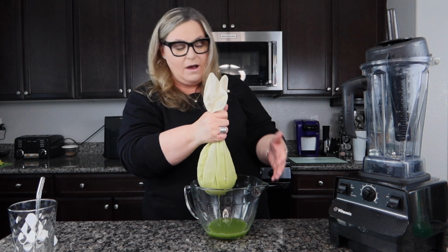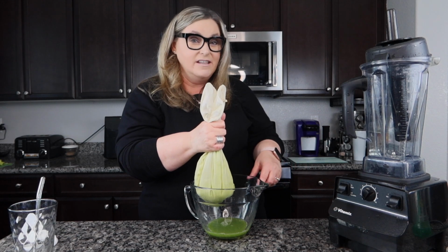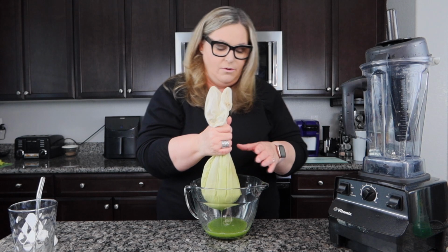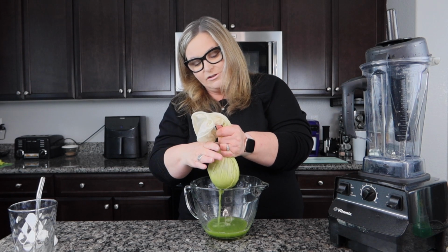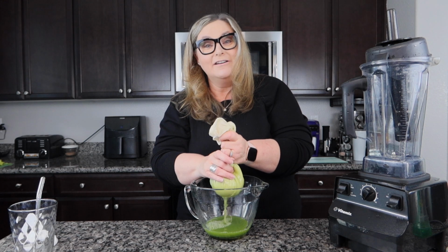I will tell you, I have a 2-cup standard Pyrex cup. I've done this in there, but I feel like I make more of a mess, and I really like this 2-quart one. Or you could use a bowl if you don't have a Pyrex. I just like this because of the spout. Okay, so I just go ahead and I give it a little squeeze. And you can kind of see, and you can smell the celery.